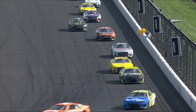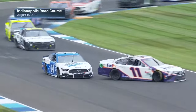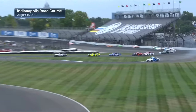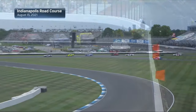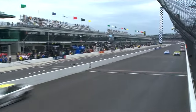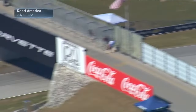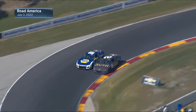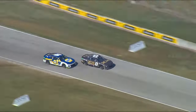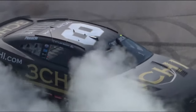Well, Steve, have we seen it before? Yes, we have seen this before. A.J. Allmendinger a year ago when the 14 of Chase Briscoe spins the 11, who was the race leader at the time, out. And then he has to stop because of a penalty. That gave A.J. Allmendinger the perfect opportunity. He took advantage of it. Tyler Reddick, definitely experienced on road courses. At Road America earlier this year, he was able to get by the 9. And Tyler Reddick gets the win.